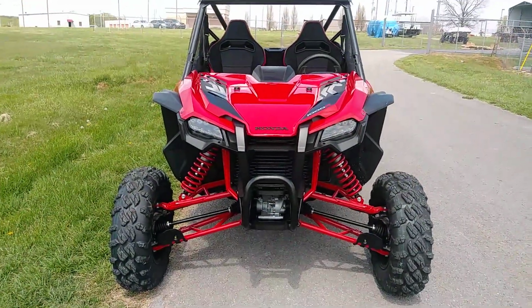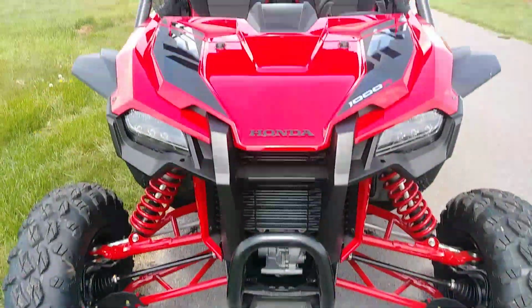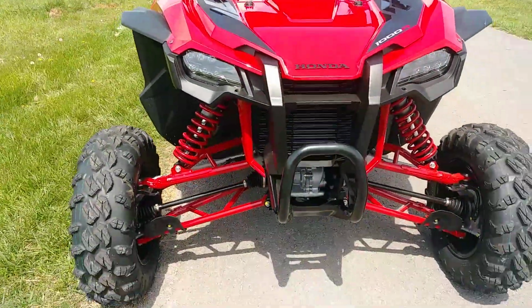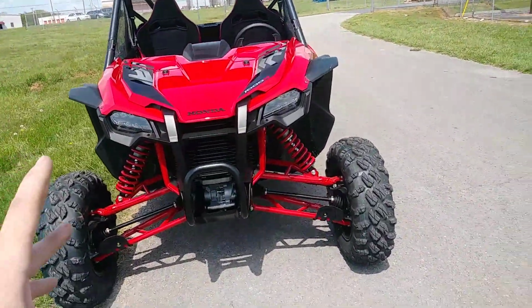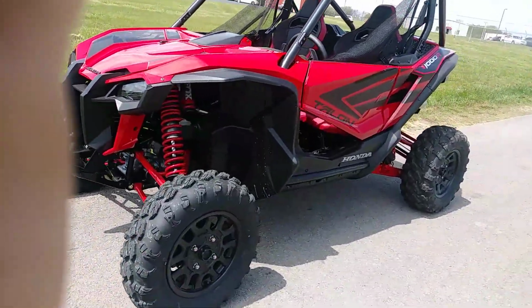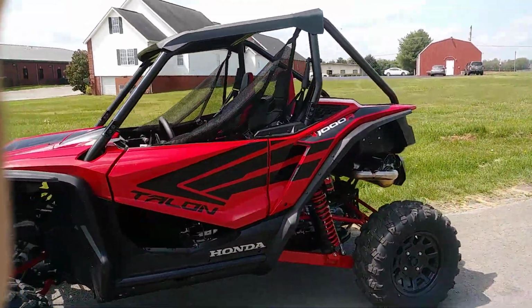What we are looking at right here is the brand new Honda Talon 1000R. Look at how mean this thing is. Okay, this is a new kid on the block as far as side-by-sides go. This is Honda's entry into the sport side-by-side scene.